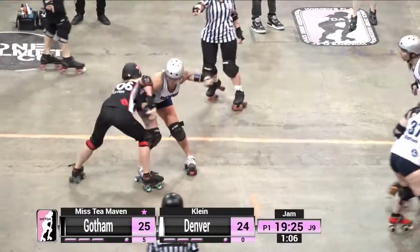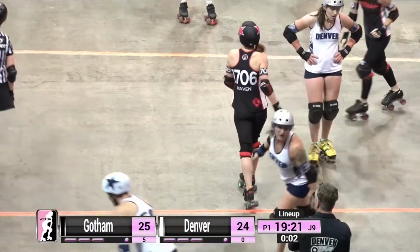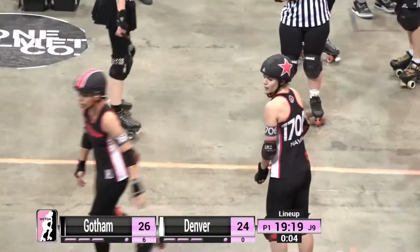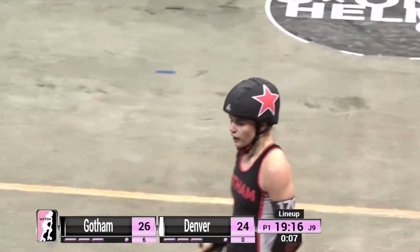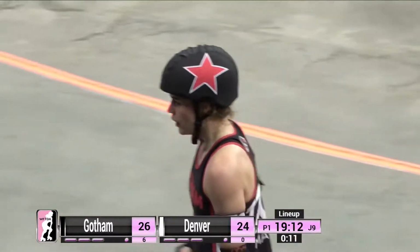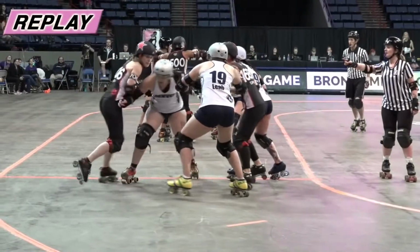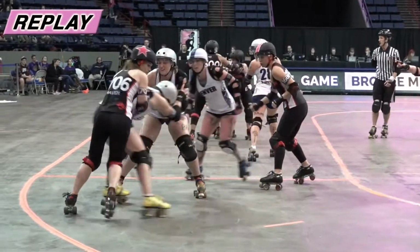Nice C-sweep coming from Gotham. Unable, though, to completely free Misty Maven. And Misty gets that point that she was looking for in that last scoring pass. Really effective use of sticking the hips out, right? Just even that 1 point makes such a big difference in this game, and we are seeing another lead change. Gotham at 26 now, Denver 24.